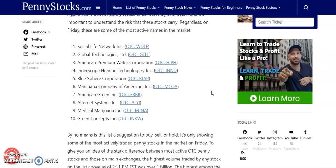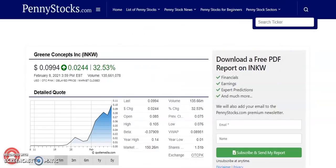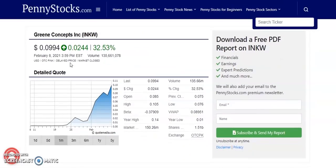And then last but not least is going to be Green Concepts Inc. This one is ticker symbol INKW. It was up about 32.53%, and this one is trading just under that 10 cents area. It's trading at 9 cents, right under the 10 cents area. This one was trading at around 1 cent just a few days ago, so it's gone up over 900% actually. So this one's been booming. If you take a look at this one, 900% gain. That's a huge gain on this one. 135.66 million on the volume.